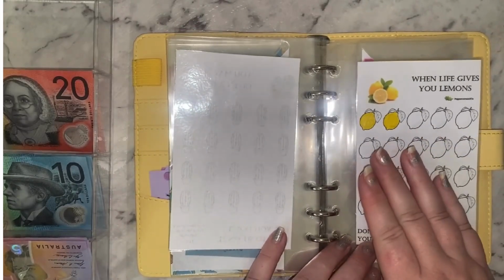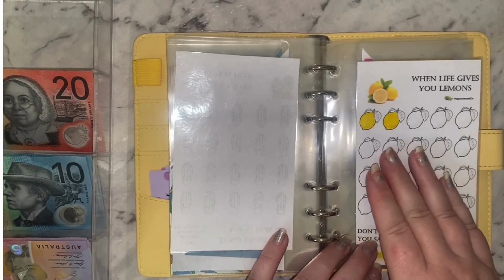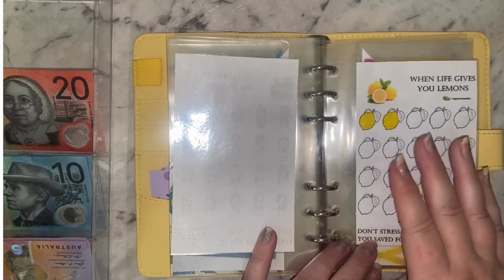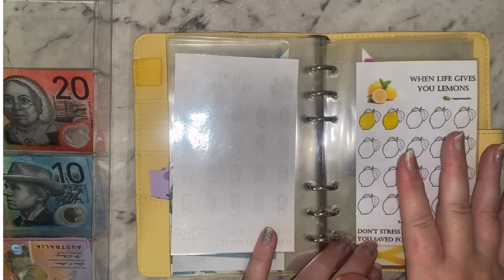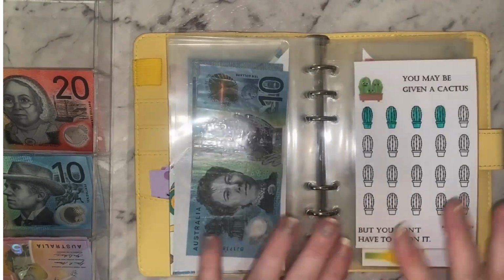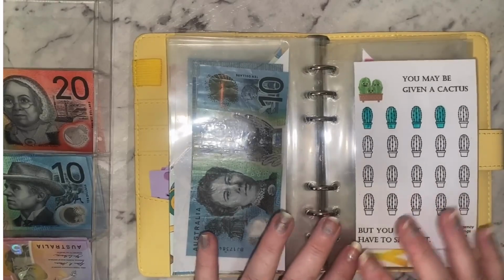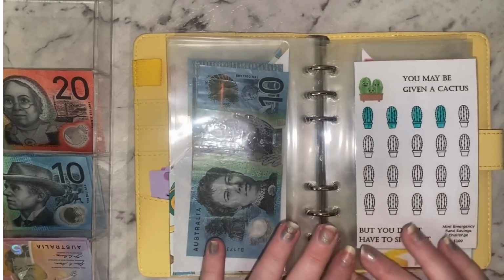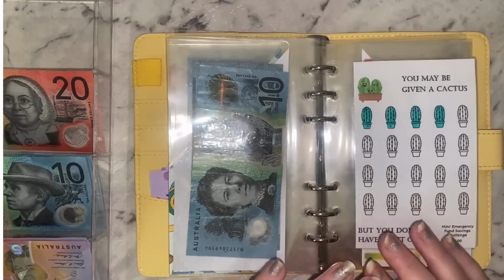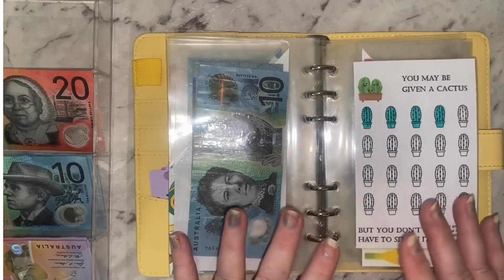I feel like I hate saving. If I had to just do the lemons and I couldn't fill in my tracker each time I put something in my envelope, it makes me a bit more disheartened. So I think having the 2 makes it a lot easier for me to stay on track and to keep going. And like I said, I haven't added for a couple of weeks, but I'll definitely be trying to add something every week from now on.